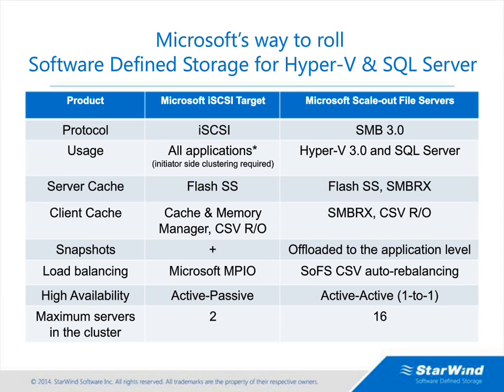So the new idea is to use the innovative SMB 3.0 protocol. The primary use cases for SoFS would be Hyper-V and SQL Server. Since these are the two biggest loads, SQL Server is still unvirtualized in a lot of environments, and Hyper-V 3.0 starts to take over, and most of the workloads you would imagine are just virtualized under Hyper-V right now. So Scale-Out File Server is moving in the right direction. The solution also introduces flash caching capabilities as well as SMB RDMA, which I'll talk about a little bit later.